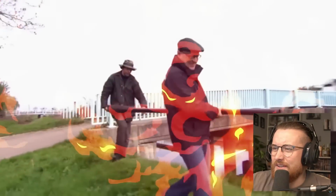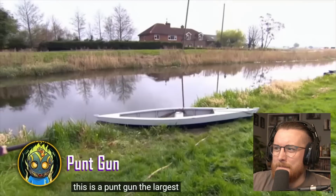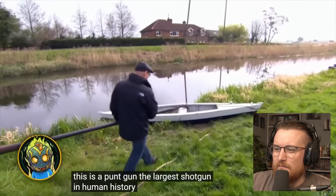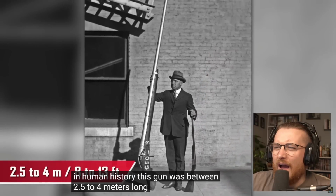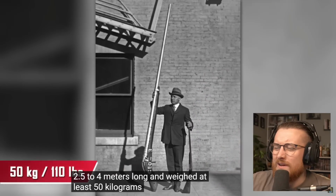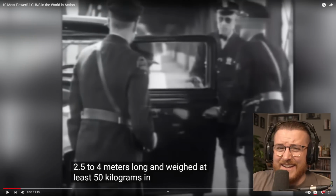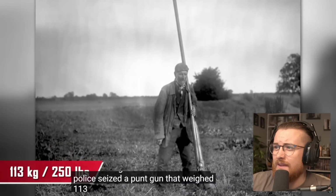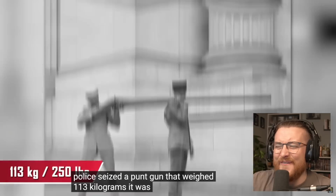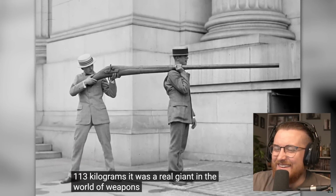Oh my god. This is a punt gun, the largest shotgun in human history. This gun was between 2.5 to 4 meters long and weighed at least 50 kilograms. That's not a shotgun, that's a cannon. In 1920, American police seized a punt gun that weighed 113 kilograms. It was a real giant in the world of weapons.